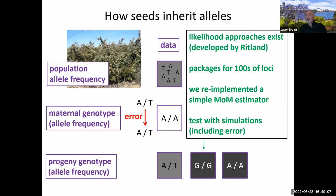There are likelihood approaches to do this that were developed by Kermit Ritland in the 90s. However, those are implemented in software packages that usually only accommodate hundreds of loci. I should mention, in the backdrop to all of this, that our capacity to generate these genomic data sets has exploded from dozens of genetic markers to thousands or tens of thousands in a decade or so.